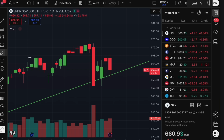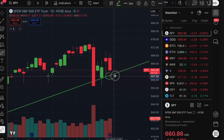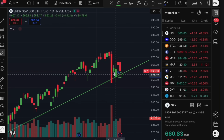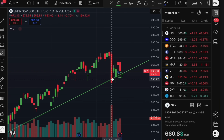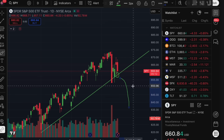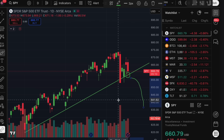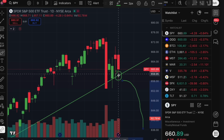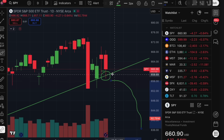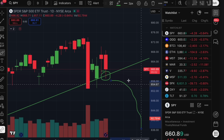So going forward, this is going to be super important. Otherwise, if you see an actual breakdown of this and it's unable to reclaim, kind of like it did over here with that failed breakdown day, this is going to fall a lot more, likely down to like 640 off of a breakdown. So very, very key that bulls are able to hold it. And so far they have, but need to make sure that it does hold around this level. It can continue to go up much higher thereafter.